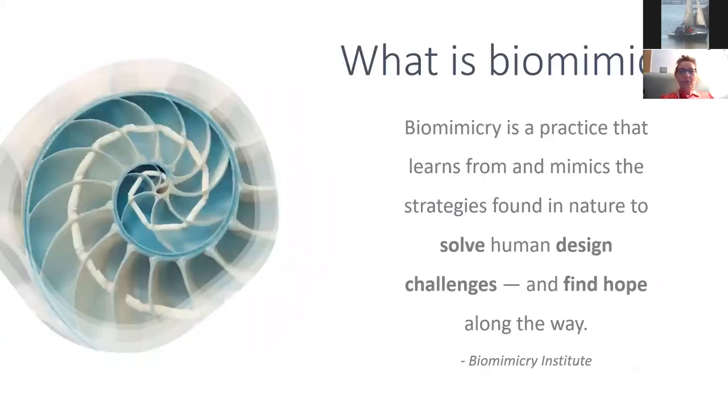So what is it? Basically, it's a practice that learns from and mimics nature and tries to solve human design challenges and find hope along the way. That is a quote that I borrowed from the Biomimicry Institute.